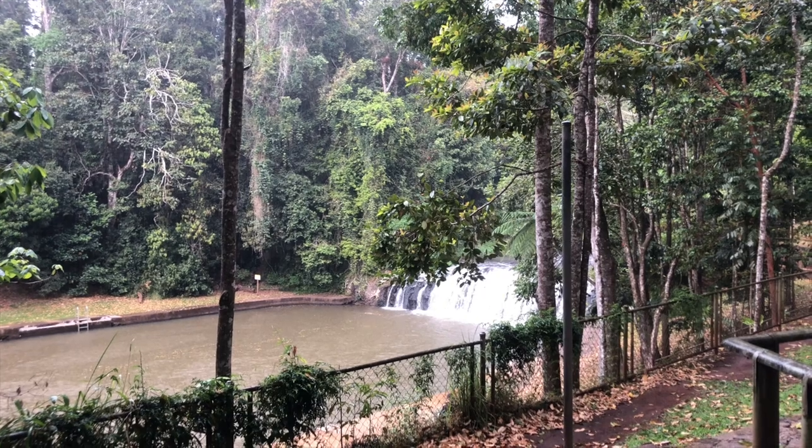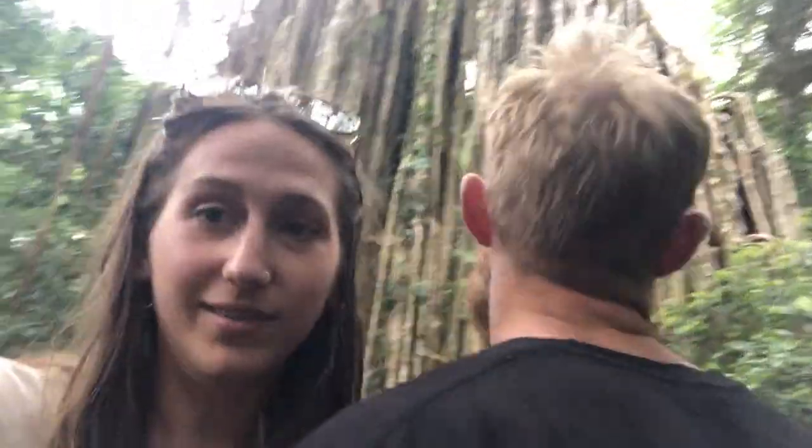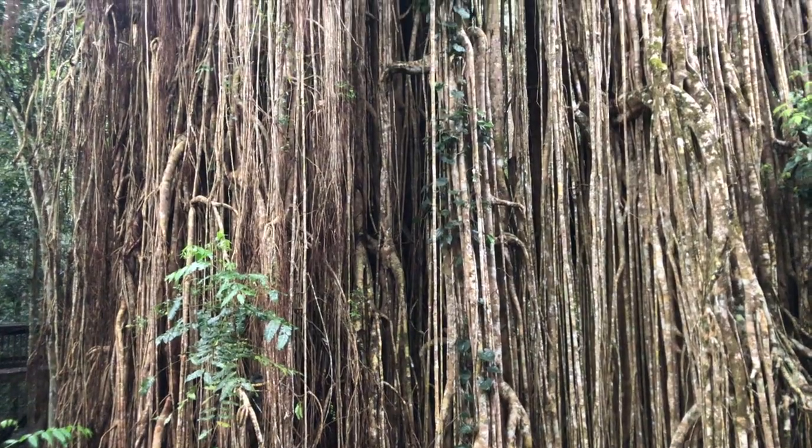We're at waterfall number 5 today. And if the rain counts as a waterfall, that's 6. We found this giant tree. Yep, we found it. It's really big.